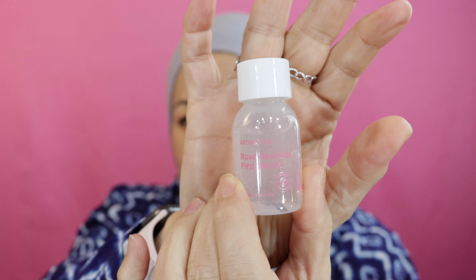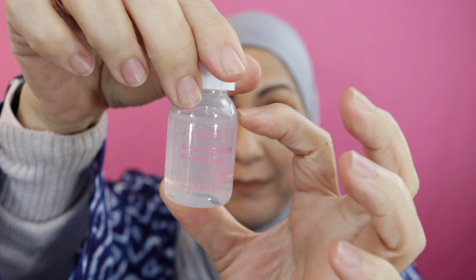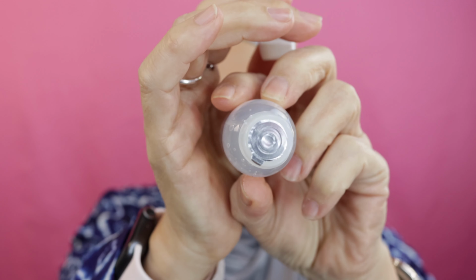It has that faint perfume smell. So, okay, the next thing here is, I'm going to have to look at it, but it's not full. As you can see, it's about up to here. And I don't know what's up with that, they've been sending things that are not completely full. This is by Aromatica, and it's a Rose Absolute, some kind of serum. First serum is what it says. First, F-I-R-S-T, serum. But it's really hard to read because of the light pink color. And so I guess it's some kind of a serum. I don't know where you put that serum. Oh, nice. I like it. Okay, at least they have a safety seal on it.